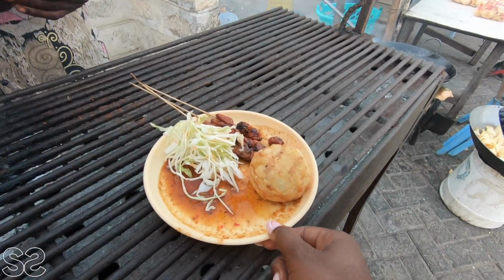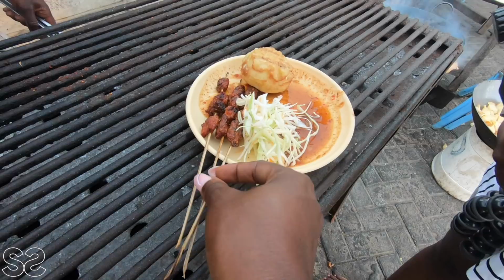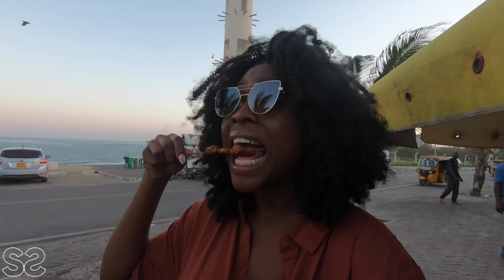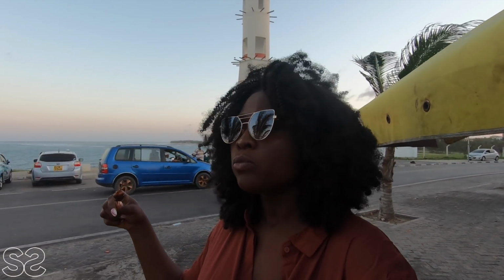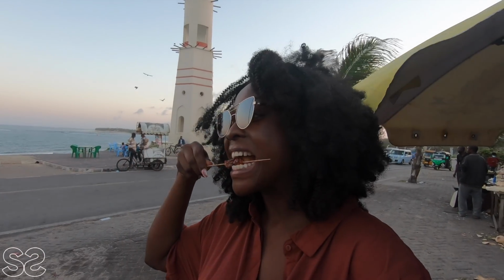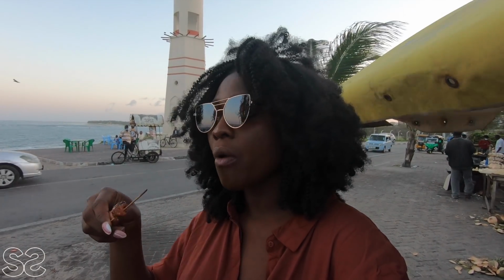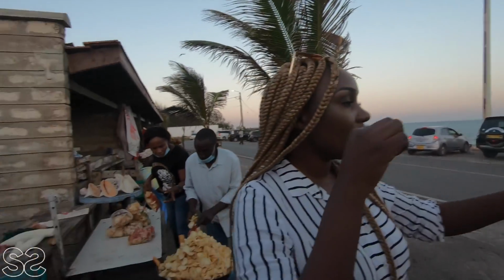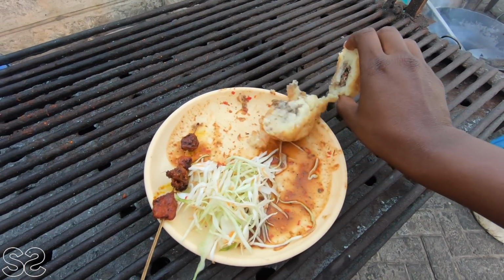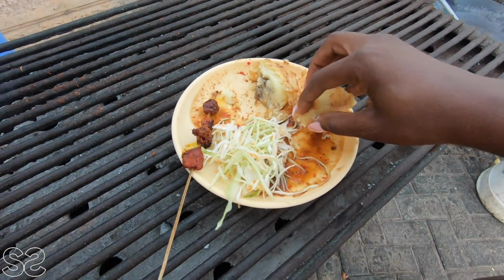So, we are going to be trying our meal. Guys, you need an African stomach to be tasting different kinds of food. Now, this is an African food. It's spicy and soft. How do we eat this? Do we eat it with the pepper?